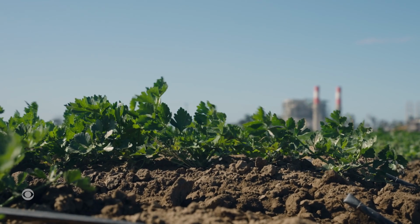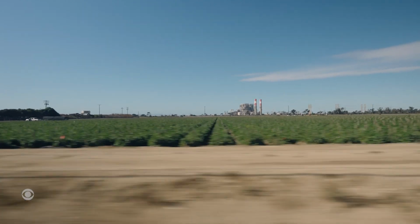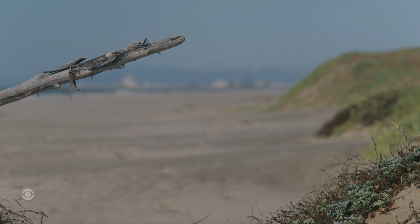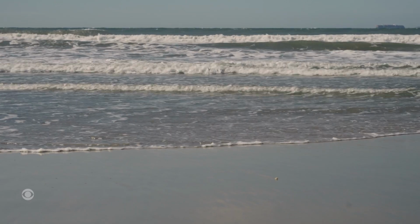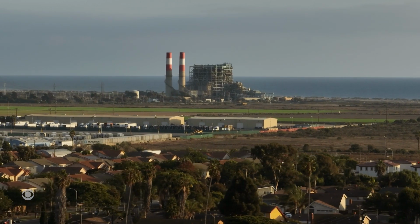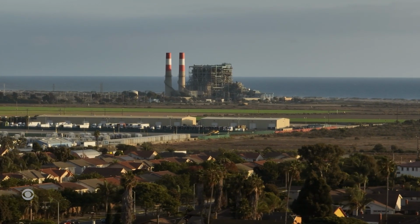Well, over the years, Ormond Beach has been chopped up for farmland and industry. The plan now is to restore the size of the marsh, making it into a larger buffer space for floodwaters. That means buying up surrounding land, including the power plant, and returning it to its natural state.